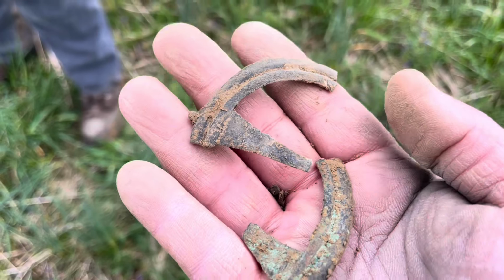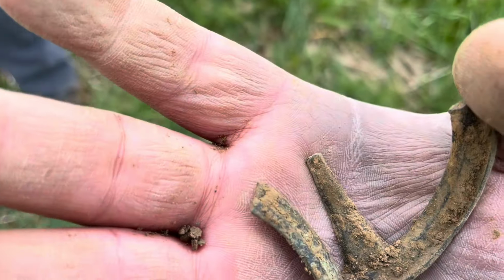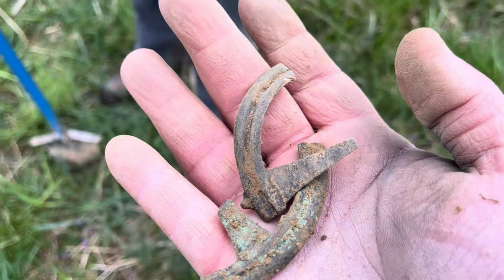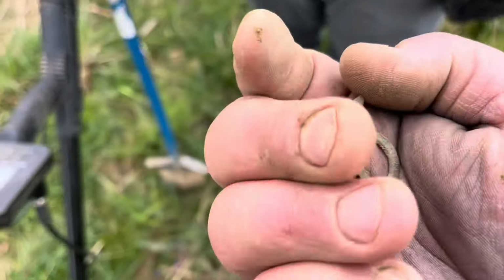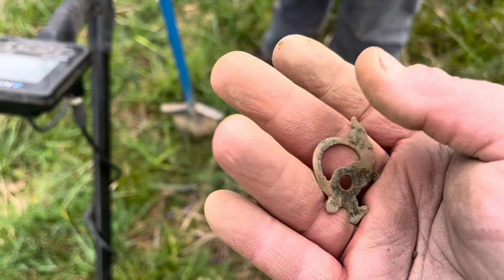Let's ask the experts. It might be a shoe buckle. Yeah, look, there's where the pin would have gone right there. That is a big freaking shoe buckle. That's exactly what it is. What the hell's that thing while you're here? Any ideas? It's a piece of an escutcheon off of furniture. Okay, just fancy decorative furniture stuff.